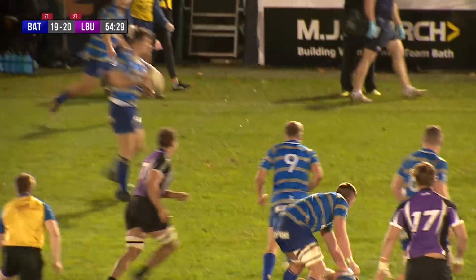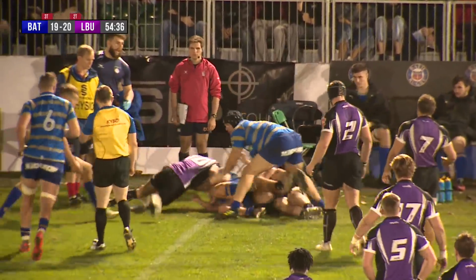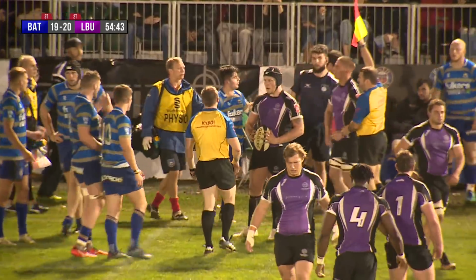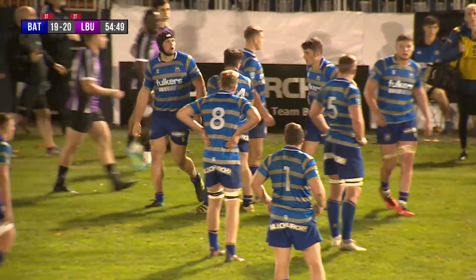Kieran Verdon now charging on, goes to Burridge, who finds Finn Murphy, but Chester Duff reads it like a clairvoyant and he muscles him into touch, and probably a little bit of a missed opportunity for the brothers there. They've been so good from the transition ball. They went down that favoured left-hand side, but it looks like that Beckett have become wise to it.